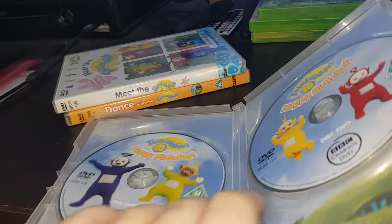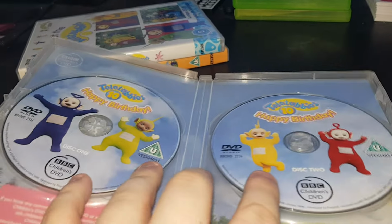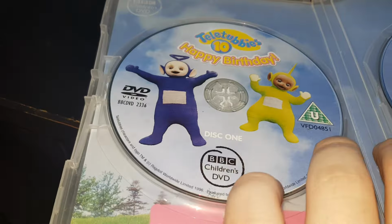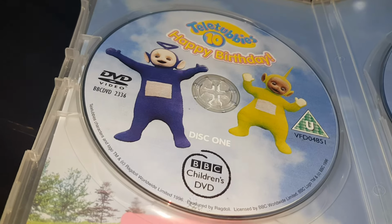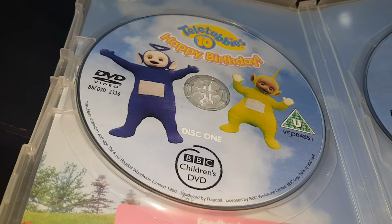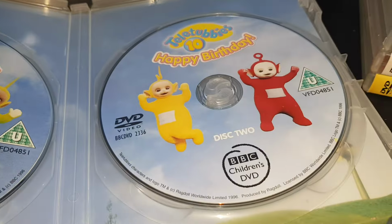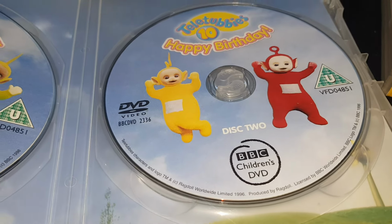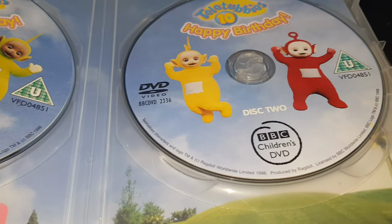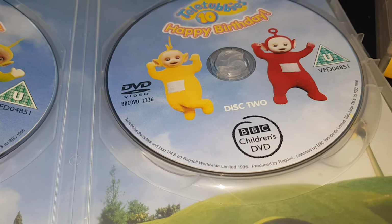This had two discs, and it had 10 episodes. On disc one, it had the episodes Colors Pink, Rolling, Naughty Bee, Irish Dancing, and Catherine's Toy Farm. And on disc two, it had numbers 8, Loretta's Tap Dancing, Dayla Packing, Playing in the Rain, and Making Lanterns.